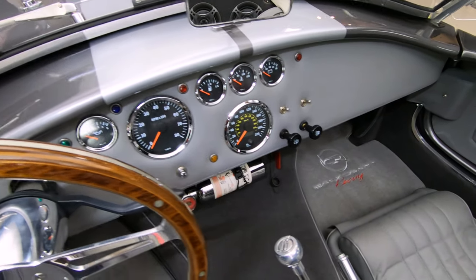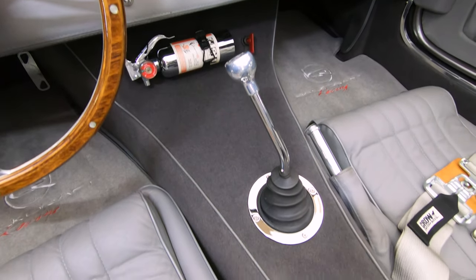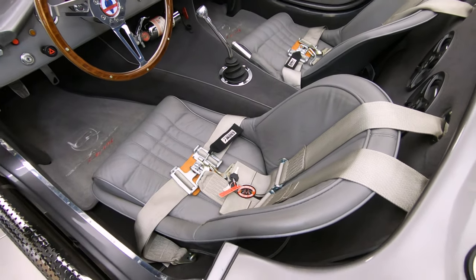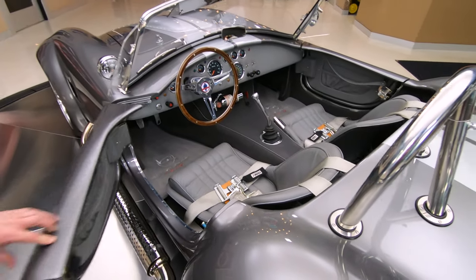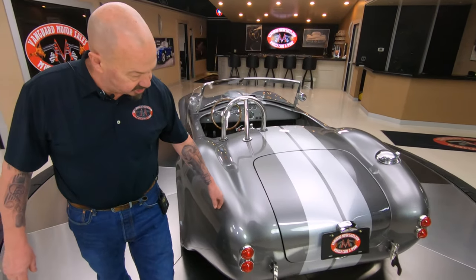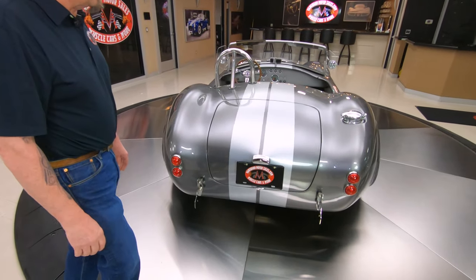All the gauges are looking sweet there. Of course, we got our 5-speed shifter there. It's got the Shelby style shifter. We've got the battery shut off right there in the center console too, which is very nice. So you can shut your battery off. She's just looking absolutely sweet as can be.